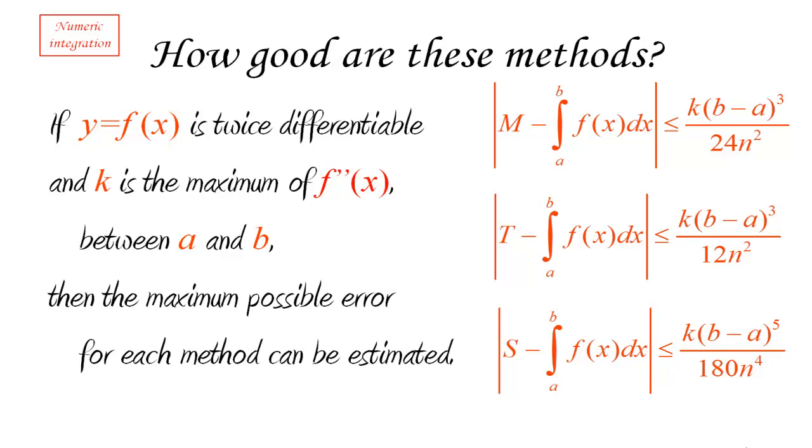Now, you look at those formulas and say, oh, nice, what can I do with them? Well, let's see what we can do with them. Compare the midpoint and the trapezoidal formula. They look pretty much the same except for the denominator. The midpoint formula's maximum error is some formula divided by 24. For the trapezoid it is the same formula but only divided by 12, which means that the trapezoidal approximation may end up being bigger, in fact twice as big as the midpoint formula.